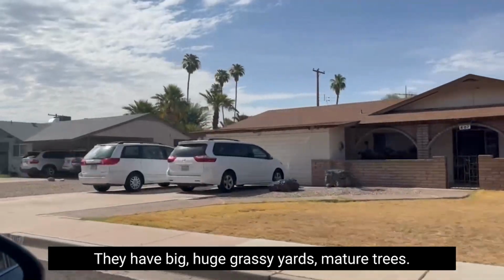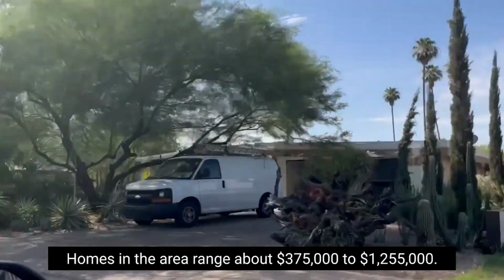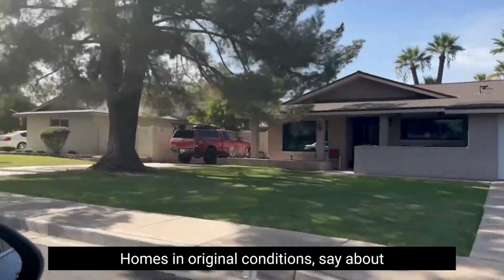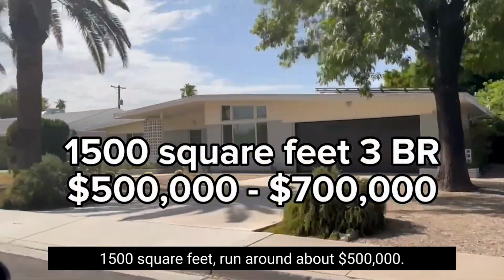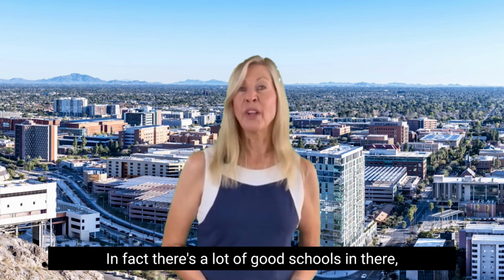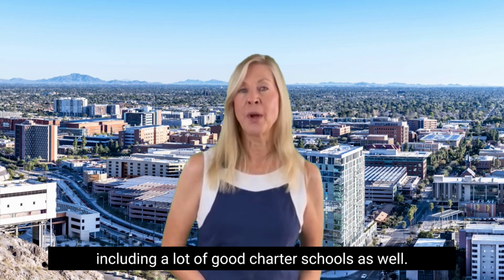They have big, huge grassy yards, mature trees. Homes in the area range from about $375,000 to $1,255,000. Homes in original condition, say about 1,500 square feet, run around $500,000. Remodeled, about $700,000. Now the kids can walk to school. In fact, there are a lot of good schools in the area, including a lot of good charter schools as well.